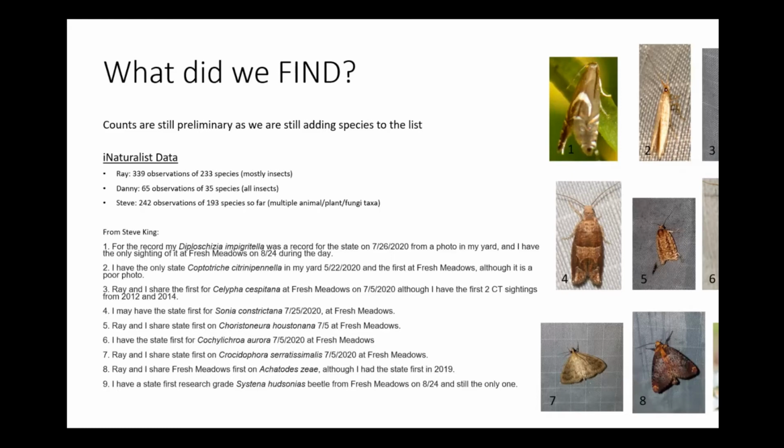So what did we find? I'm going to break it down into stuff of note that we found, and then a slideshow of the interesting species that we've encountered during the course of the summer. According to my data, I have 339 observations of 233 species. Danny has 65 uploads with 35 species, and Steve has 242 of 193 species.